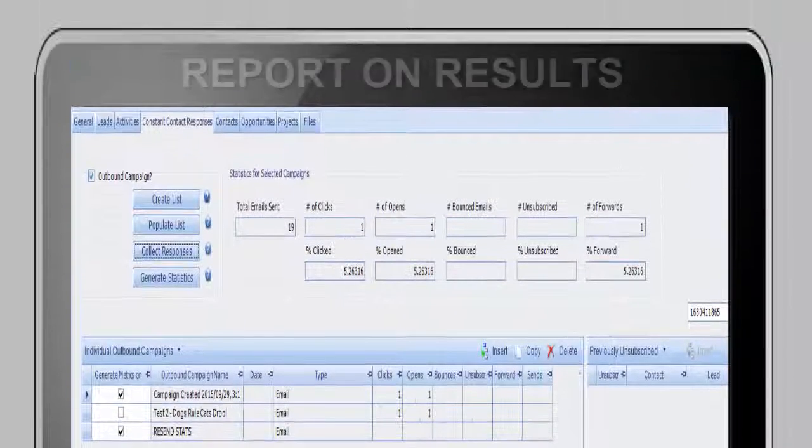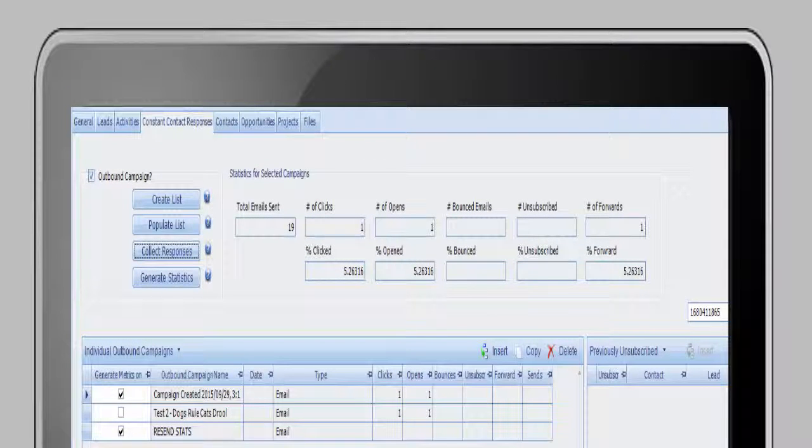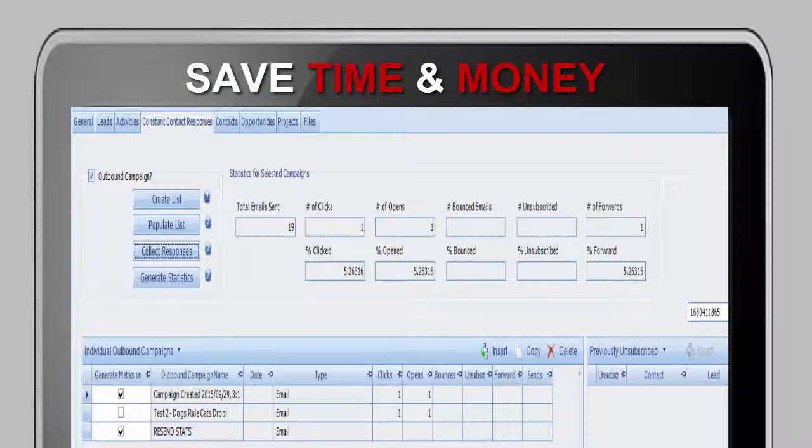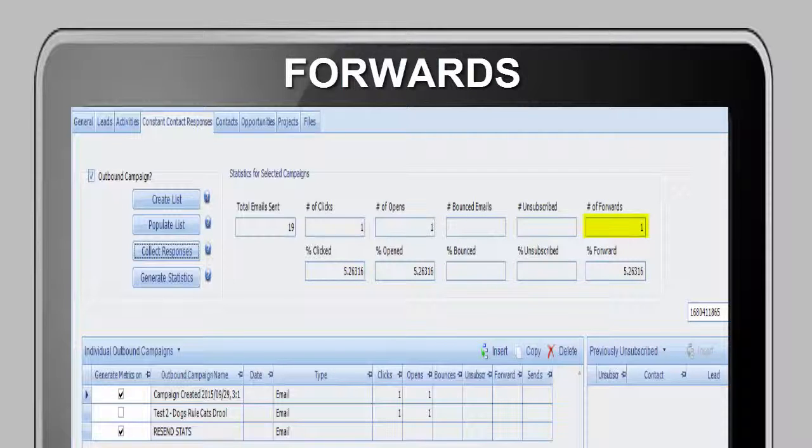When you're ready to see and report on results for your email campaign, our integration pushes data back to Vision, saving your marketing department time and money. Easily monitor your communication success by tracking clicks, opens, bounces, unsubscribes, and forwards.